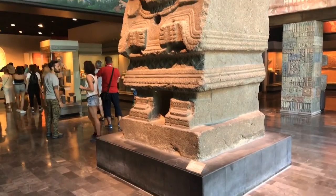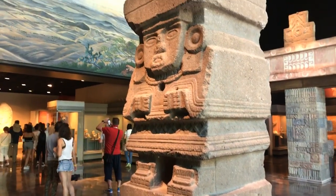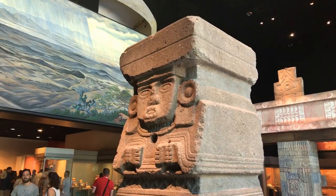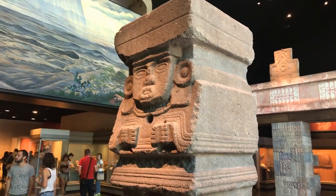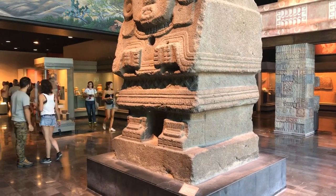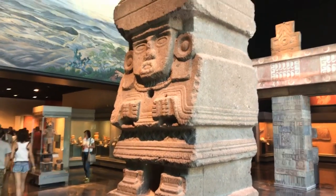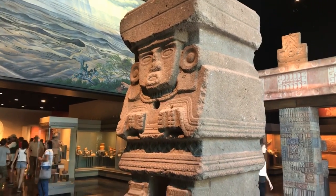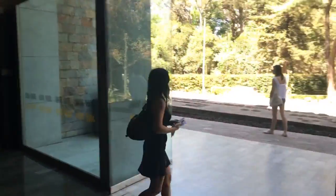Here's a very impressive giant statue made of very hard basalt stone. This is probably 20 tons. So whether the Aztecs actually quarried it or whether they found it and then recycled it is unknown. Let's have a quick little look at the scale model.